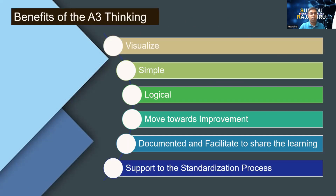So there are a lot of benefits we can gain through the A3 thinking concept, because this is visualized. Visualized, it is very easy for everyone to understand. It also creates transparency throughout the organization because of that visualization. This is a very simple concept. So from top management to lower level people, everyone can understand easily. It's very simple. It has logic. It moves based on strong logic, then moves towards improvement.